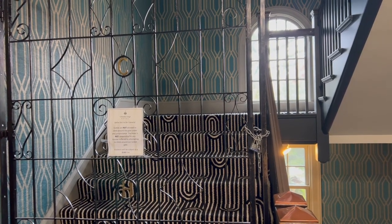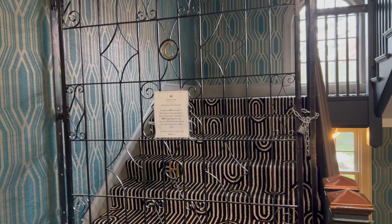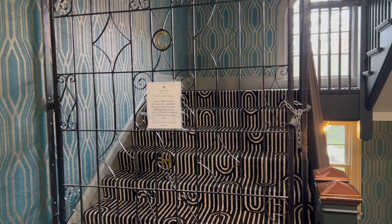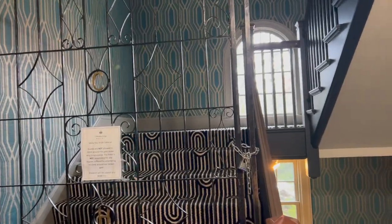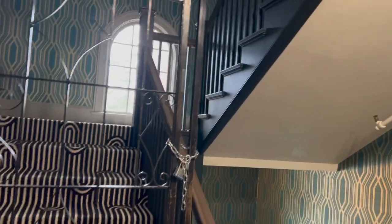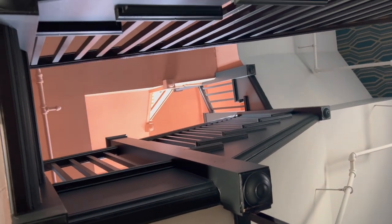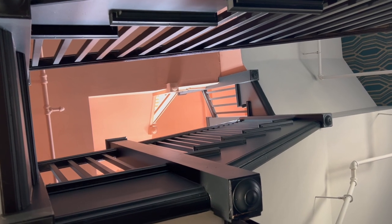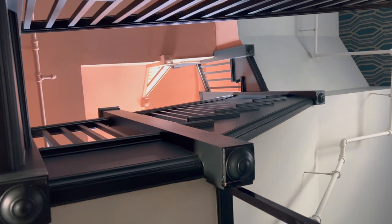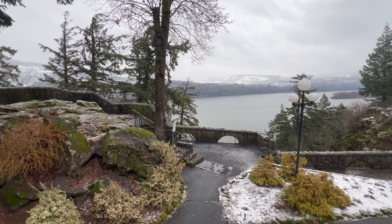So our room is on the third floor of the hotel, and at the landing, we have this locked gate that we can't go up, but it goes up to the fourth floor, which, they tell me, is the attic. You can see it goes up there. I should get the one from downstairs. It looks way better. Isn't that a gorgeous view of the Columbia River? Beautiful.